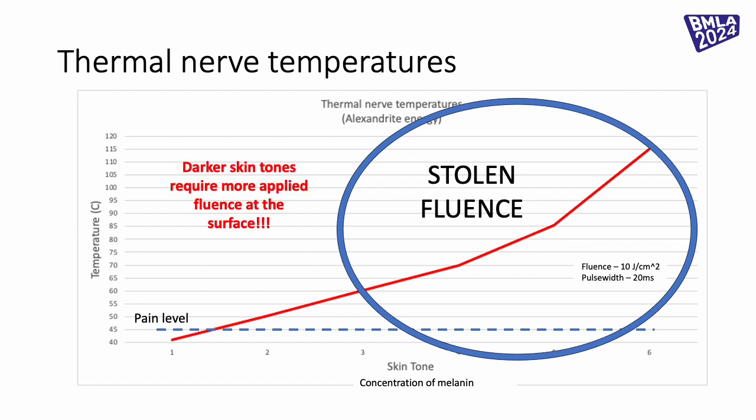This implies that darker skin tones require more fluence at the surface to compensate for this loss of fluence in the basal layer, which means that if you apply more fluence at the surface, you're going to get more temperature rise. So this is a pretty vicious circle, if you think about it, because dark skin needs more fluence. That means more pain and more potential damage. Not so good, is it?